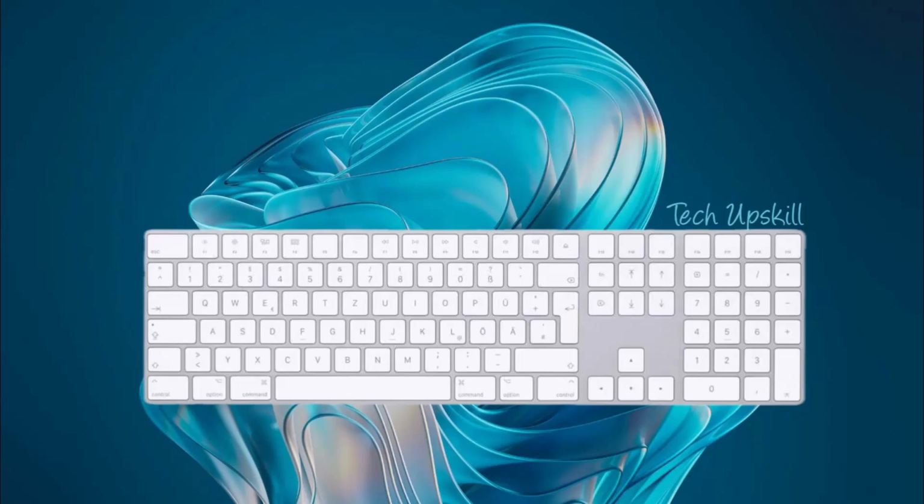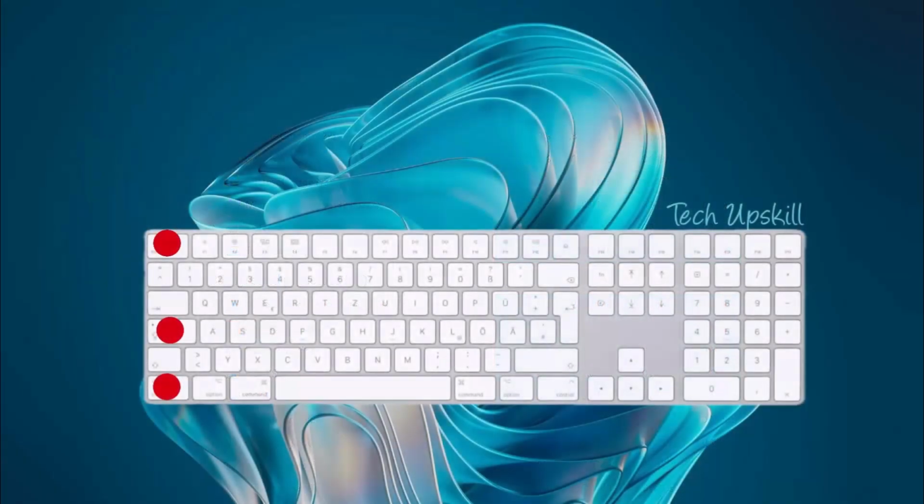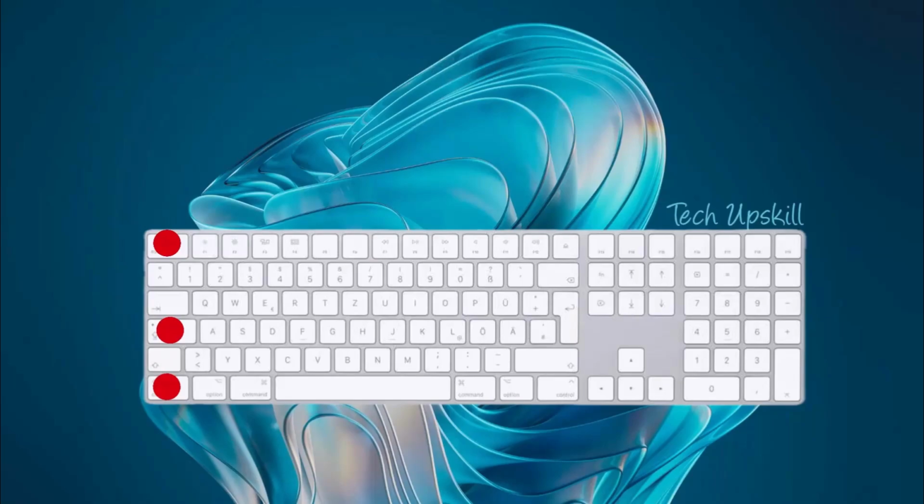Windows users, press Ctrl plus Shift plus Escape to instantly open Task Manager and shut down that stubborn app. Mac users, hit Command plus Option plus Escape to bring up Force Quit and kick that misbehaving program to the curb, because losing one program's progress is way better than losing everything. Stay in control, stay productive.